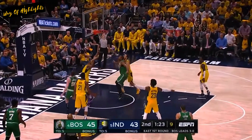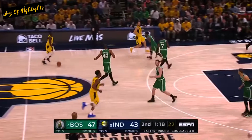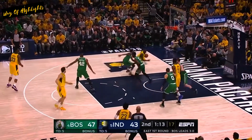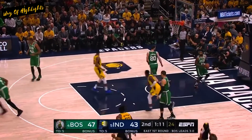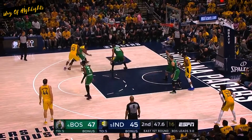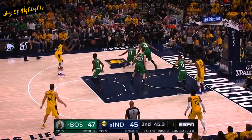Hayward got into the paint, and a nice finish for Gordon Hayward. From down below the hip, off the glass. Hey, he knows these rims a little bit, Hubie. He won a state championship here. Collison with a little get back, making Kyrie Irving work at the defensive end.